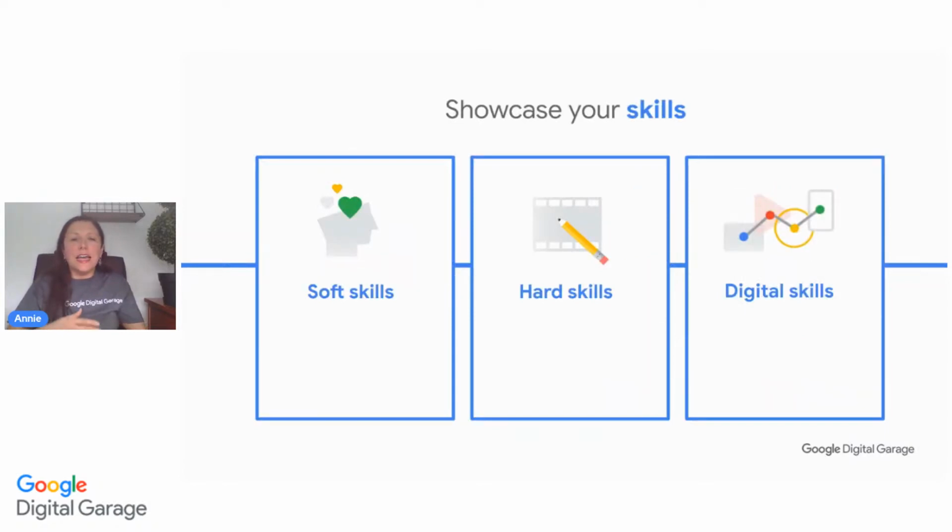The next thing to consider is the kind of skills that you're bringing forward. So skills are basically what we have shown to be an expert in or to be experienced in. But there are different kinds of skills. So soft skills, hard skills, and digital skills. Now, soft skills are more of the things that we might think we're born with, and they're more of the things that we want to imply rather than state in our CV.